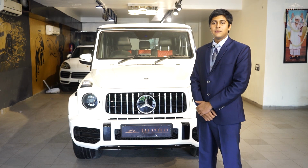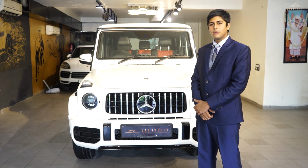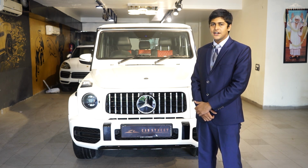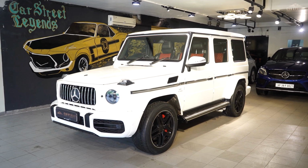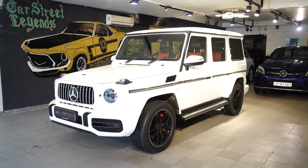This car is brought to you by Car Street India, which is a luxury car dealership located in Naraina Vihar, New Delhi. So let's get started. This car is a dream car for many people. It is probably the most sought after performance luxury SUV probably in the whole world. It is the Mercedes Benz G-Wagon, the G63 AMG.